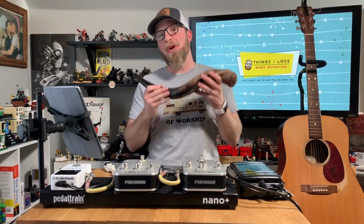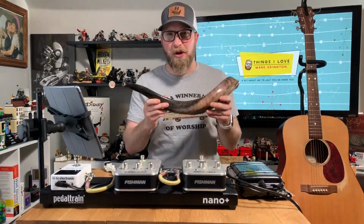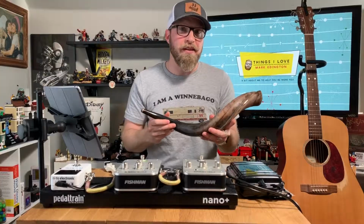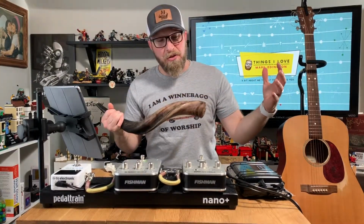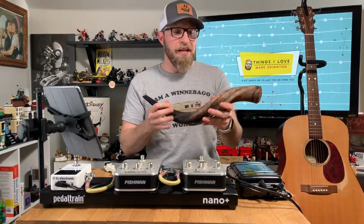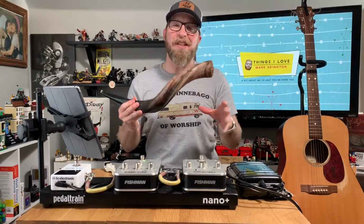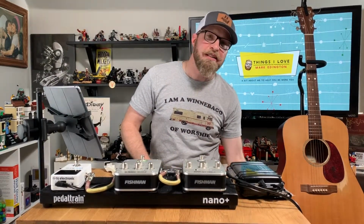Well, right about now you're wondering, what is that he just did? Well, this is a shofar. It is found in the Old Testament in the Bible, and it's an Old Testament instrument for worship. It's kind of the original call to worship. They would blow it when they wanted those to come to the tent of meeting to worship. And so I wanted to show you that first as kind of an original technology of worship. And then today we're going to talk about kind of the new technologies of worship.